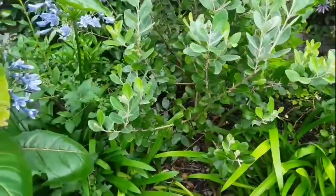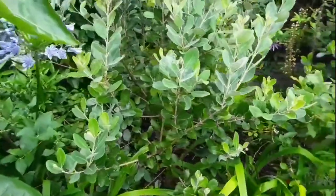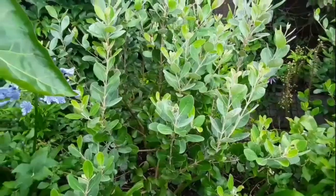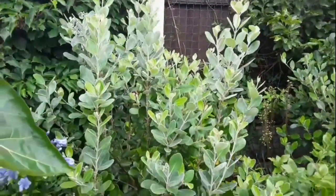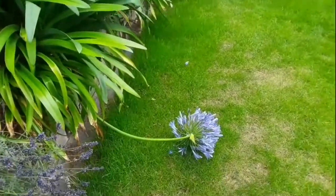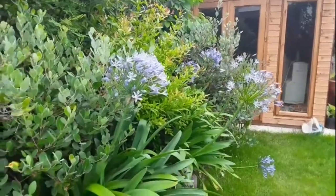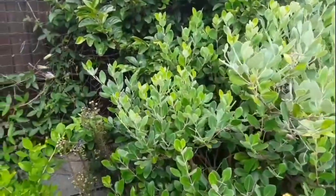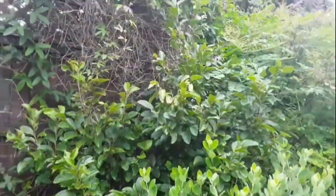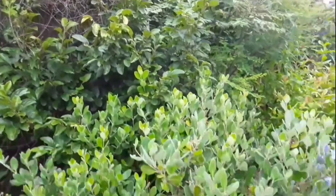This first of my pineapple guavas is Mammoth. It is flowering sporadically now. No sign of any fruit set yet, but I'm hopeful that one or two will set on it. Again, there's plenty of flowers out on the Agapanthus now. Fabulous large flowering heads they've got. The ornamental passion flower Amethyst, got plenty of flowers open on it. It's recovered well from its frost damage.